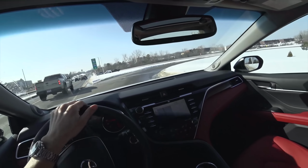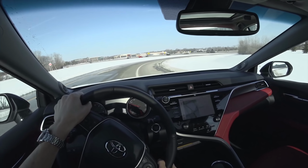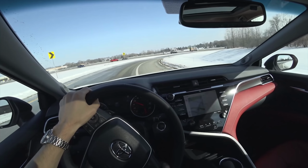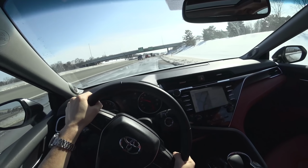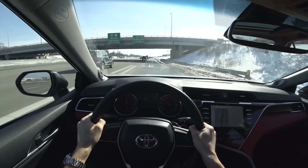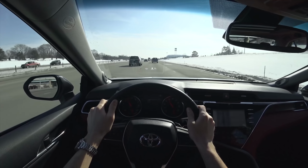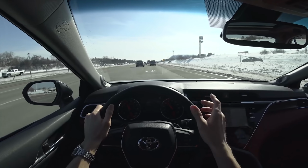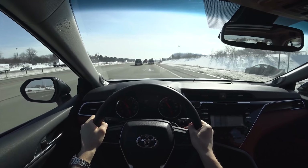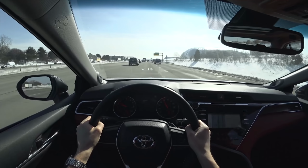One of my complaints on this Camry in general is just the delay in throttle response from the transmission. It tends to downshift a little bit slowly. It doesn't quite give you the power that you need at certain levels of throttle. The transmission shifts really quickly when you're going through the gears, but from zero to full throttle or zero to mid throttle, there can be a pretty significant delay in acceleration. If you're trying to accelerate from a dead stop, sometimes it takes a second.